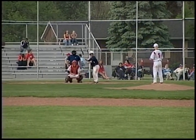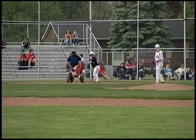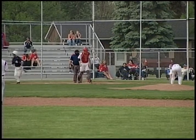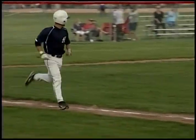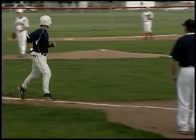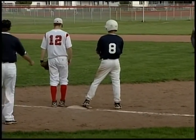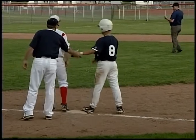A lot of times managers tell their players to take that fourth pitch and start walking over anyway. And just like he did there, and that will be a walk this time. So Green will take first. Brad Solis will be coming up to the plate.